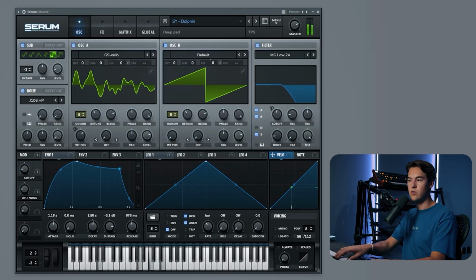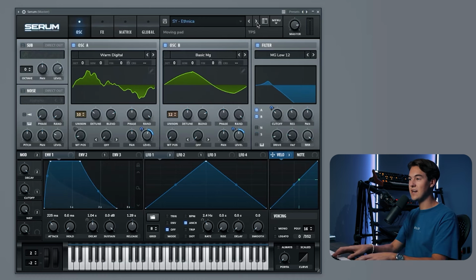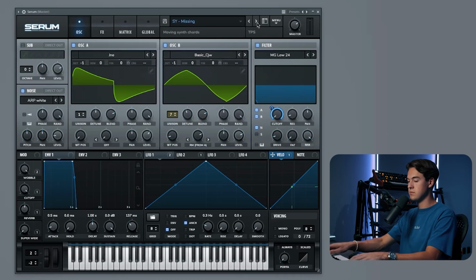So you could just play the root note of the track or the root chord and then slowly open it up, just to build some tension in your track. Synth Ethnica. Synth Missing is a very warm sound that can be used very well with chords.